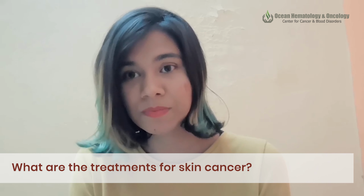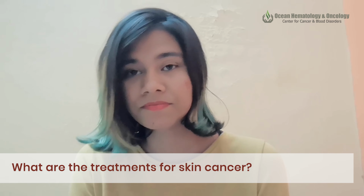Any of these changes can be a warning sign that a mole may be changing into a melanoma or a cancer of the skin. What are the treatments for skin cancer?